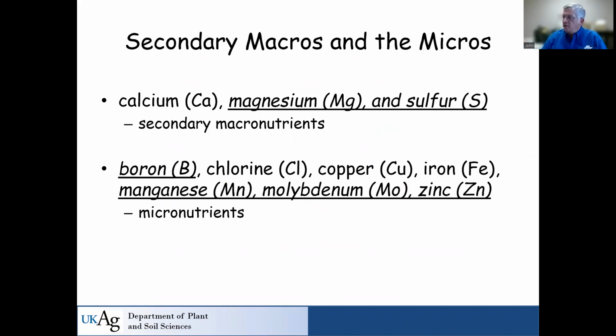Secondary macronutrients include calcium, magnesium, and sulfur. I'm going to focus on magnesium and sulfur because, frankly, I've never seen a calcium deficiency anywhere in Kentucky. I've seen some calcium deficiencies in Africa on really acid soils, but I've never seen them here.